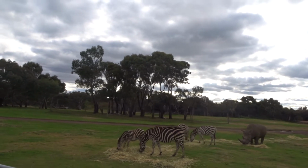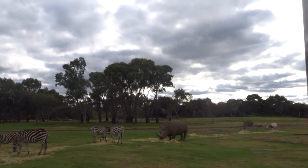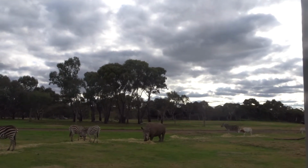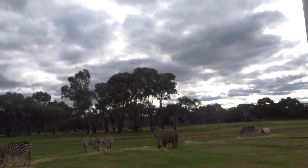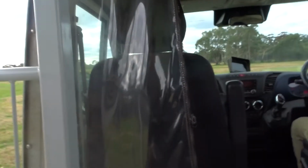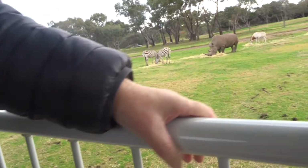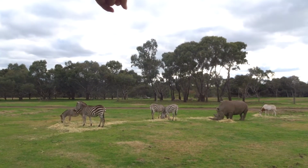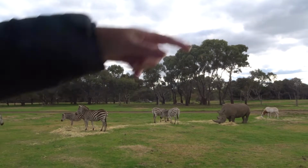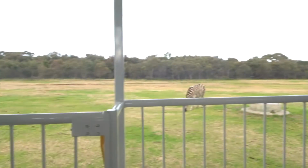I like, look at the hippo. Rhino. Oh, it's a rhino, I meant. Aren't they cute? Oh, crikey. What's the matter? They're right behind us. Look at this one. A rhino, I called it a hippo, silly man. Oh, there's a whole lot of them. Would you like your bone back?